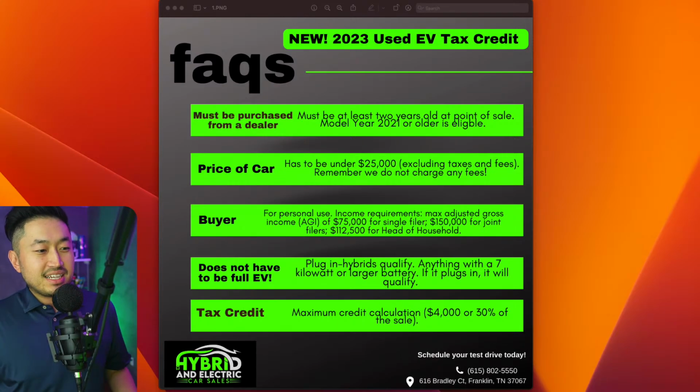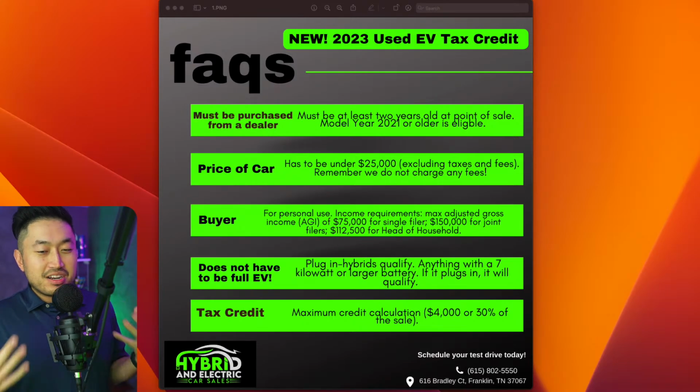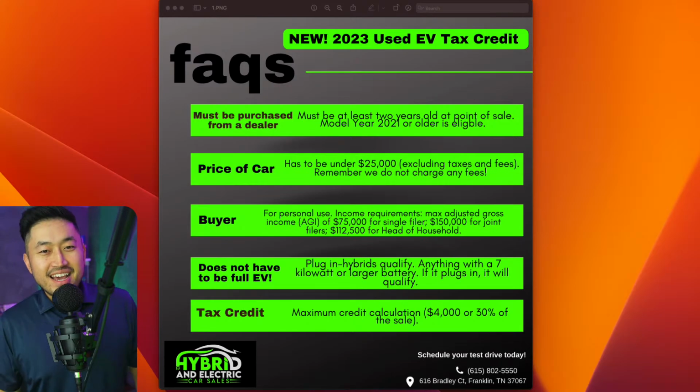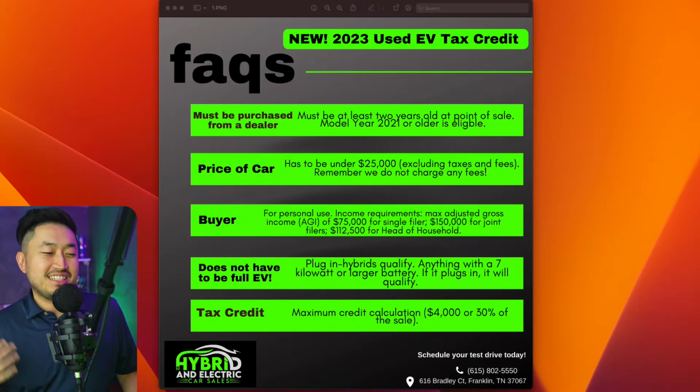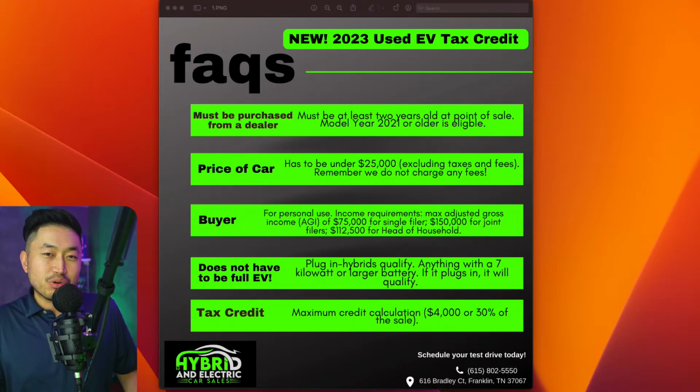All right, so the fourth stipulation is it does not have to be a full electric vehicle. Of course we're talking mainly about Tesla, but at the same time I always have my eyes open and see what other competition is out there, because I always want to do what's best for my wallet. But quote, plug-in hybrids do qualify. Anything with a 7 kilowatt or larger battery, if it plugs in, it will qualify.